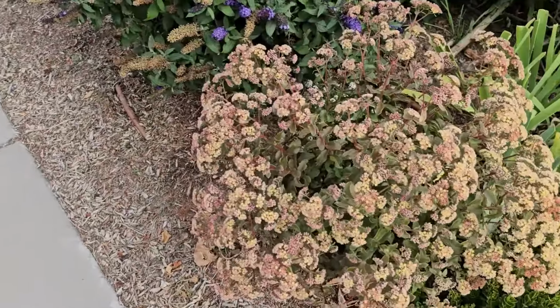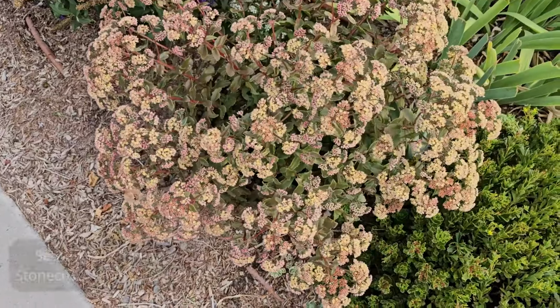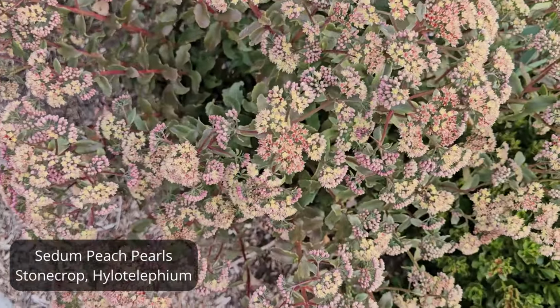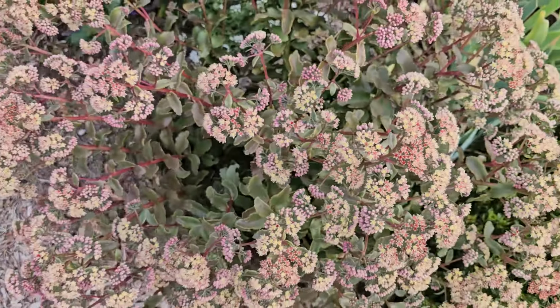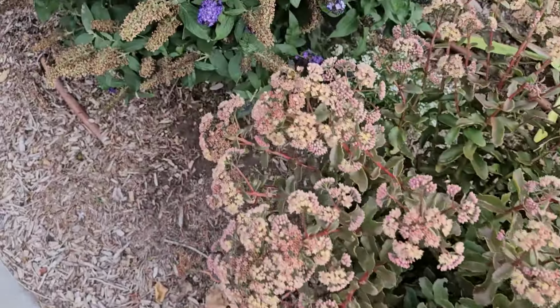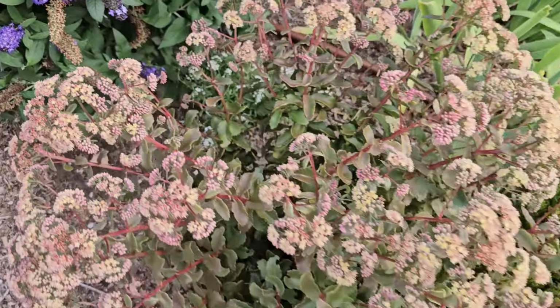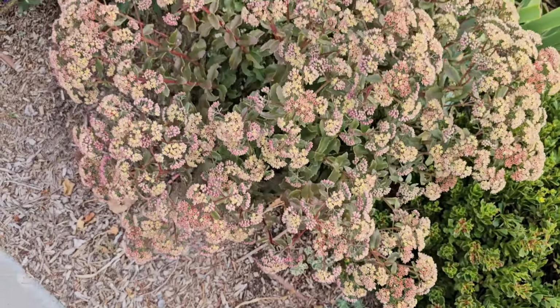But August is definitely the month for the sedums to start blooming. This one I think is called Peach Flambé. I'll put the name on the screen. But there's so many different colors in this. I think it's really, really gorgeous. We've got a bumblebee that is absolutely loving this. And we have a whole bunch of different sedums that are getting ready to bloom, and I'll show you those, but this is one of my favorites.